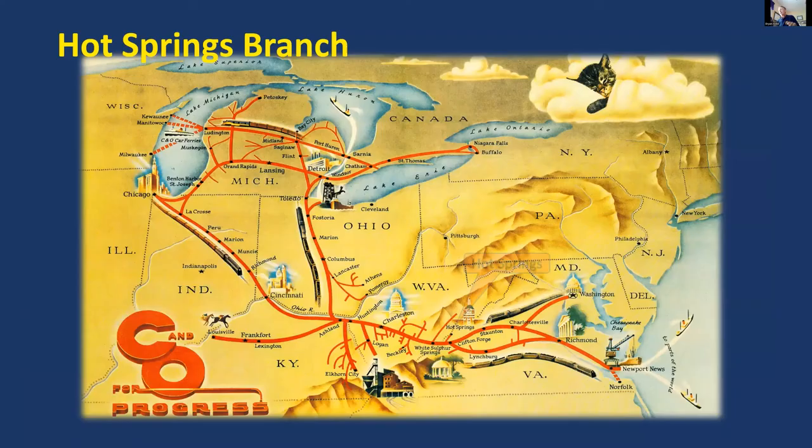Before we talk about White Sulphur Springs, we're going to take a little bit of a detour to Hot Springs and see what's up there. The reason I'm going to make this detour is that it's not modeled on my layout. I would like to model it, and I had intended it to be part of the layout. But at this point, that's got to be future world.